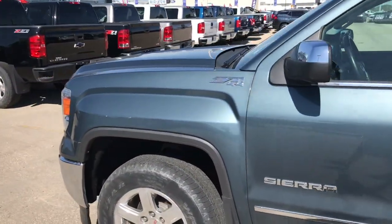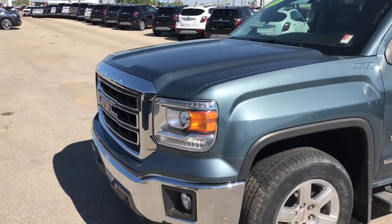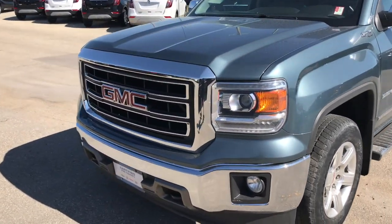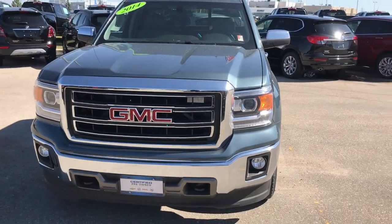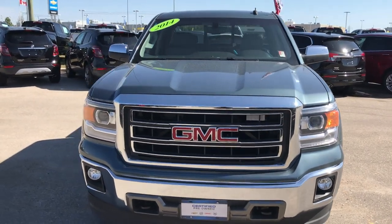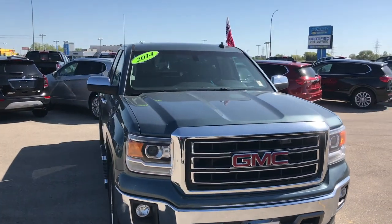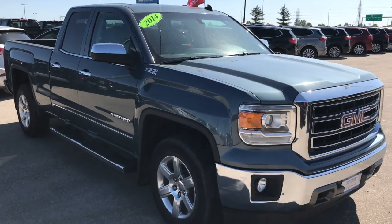So overall, this is our 2014 Sierra SLT. Really great choice for someone who's looking to get into a more affordable truck or a great work truck here. You've got reasonably low kilometers, certified pre-owned warranty. So we'd love to help you out here if you're interested in this truck or any of our other units. Come on down to McNaught Cadillac and we'd be glad to help.